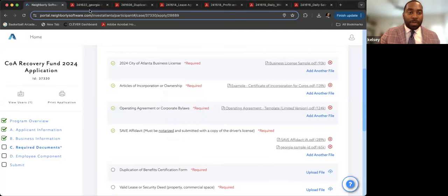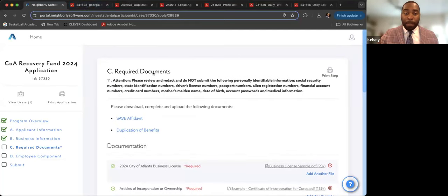And so I want to point out something with this. The very top is in bold. It says, please do not submit personally identifiable information. When it says that, I see driver's license is part of it, state identifications, passport.